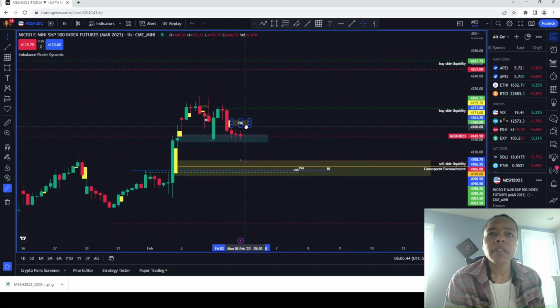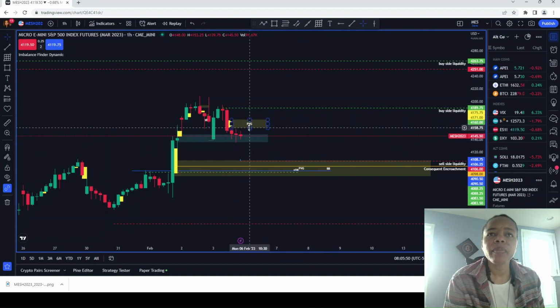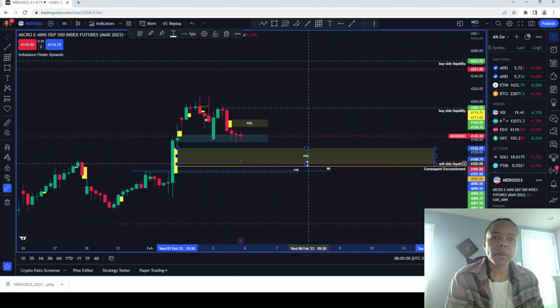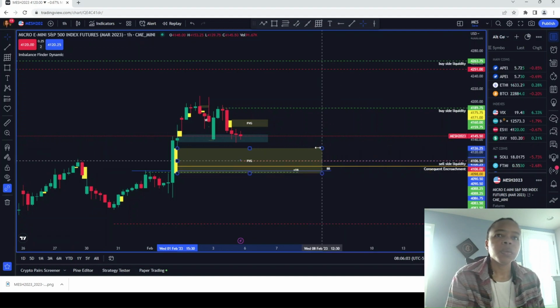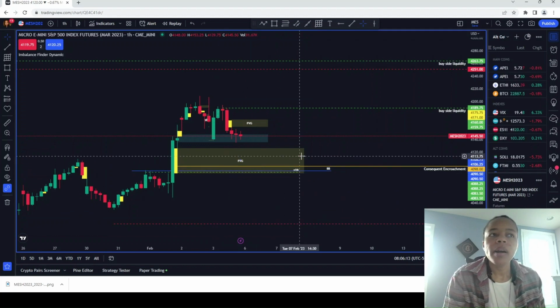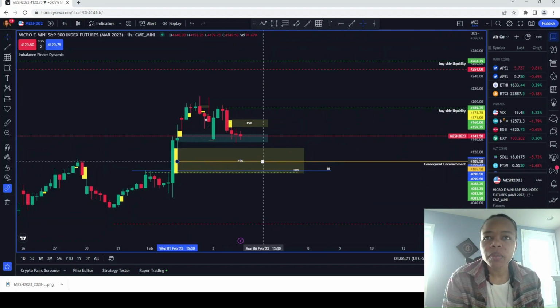Let me adjust this fair value gap. Clean that up. Pull that out a little bit. It's not perfect. And what is this? Let's fix this. It's probably at a lower time frame. We're in the 1 hour. This is my 1 hour. And cool. And if for some reason I have a sell side liquidity right here, let's delete that for the moment. Fair value gap, consequent encroachment on this guy. I think this was on the 4 hour. So let's adjust it on the 1 hour.